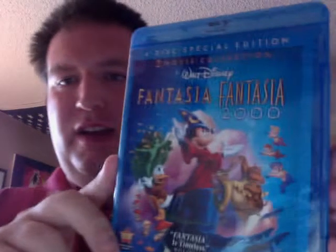Anyway, for the stuff I picked up this week. First I picked up one I realized I didn't have. I got it through a seller on Amazon, and it was the Fantasia 2000 Blu-ray DVD combo pack. I really wanted this. I remember not liking Fantasia too much.